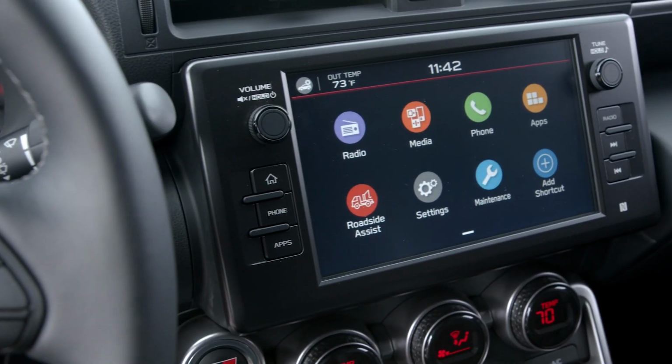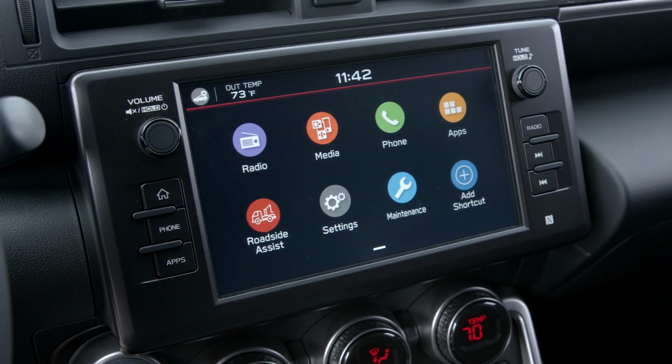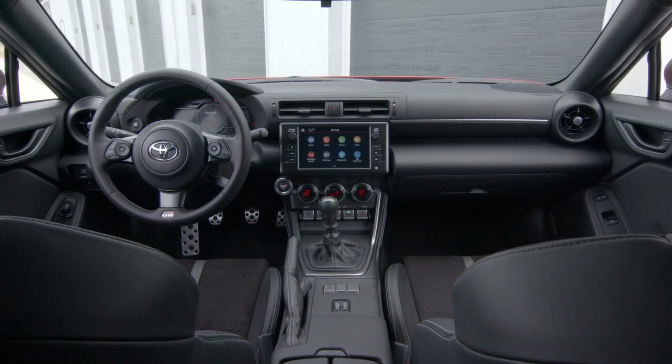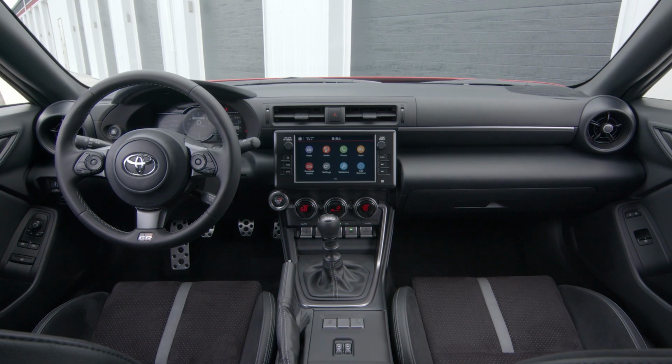In the center, an 8-inch touchscreen for infotainment. That comes with Apple CarPlay and Android Auto. They went up to 6 speakers in the base, 8 speakers in the premium, with an optional subwoofer as well, which actually can be removed from the back if you need the space.